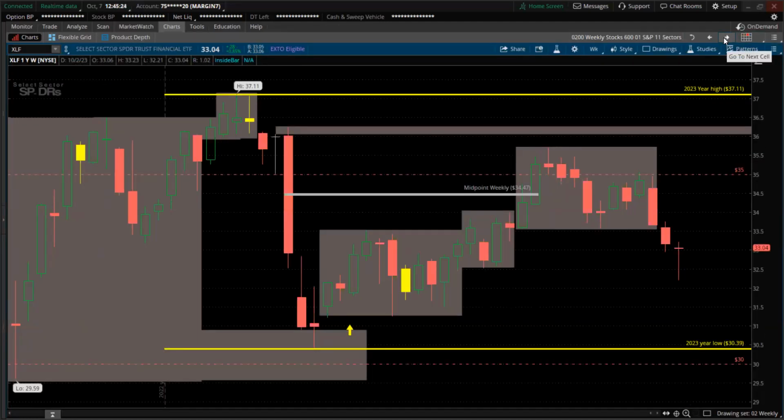XLF, financials. Yep. Red, lower low, lower high, just like the Dow. Again, the Dow is heavily weighted in banks. And the Russell 2000 index is heavily weighted in banks, but smaller size. The ones that are regional, not big nationwide presence.